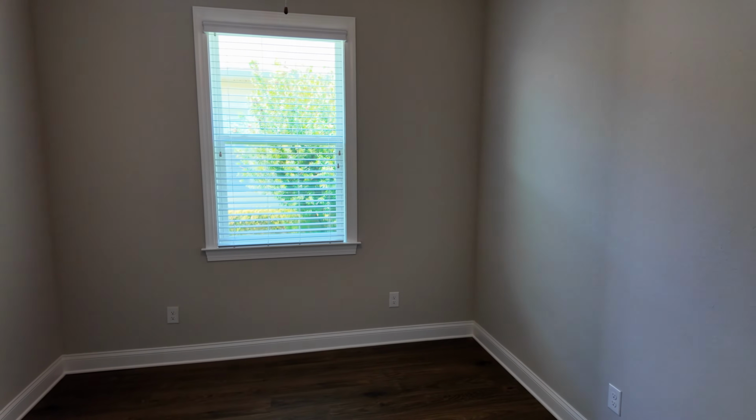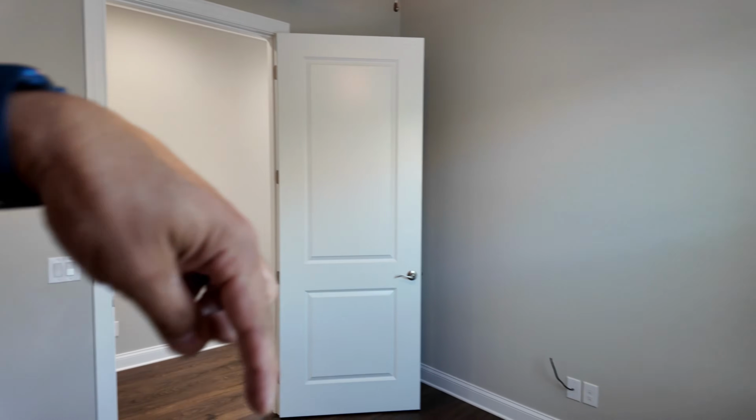So here you got a little study, living room. You could put a little small bed in here and make it for the grandkids. Keep the mom and dad, keep the kids over there and the grandkids over here. You know, whatever you want to do, really, to be honest. I like the flooring through here. I just really like this whole setup.